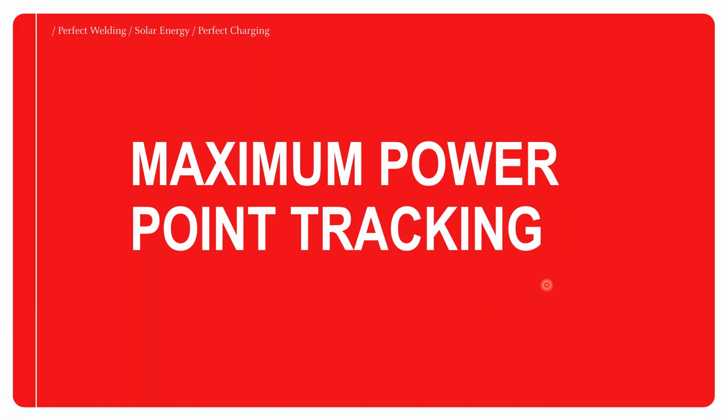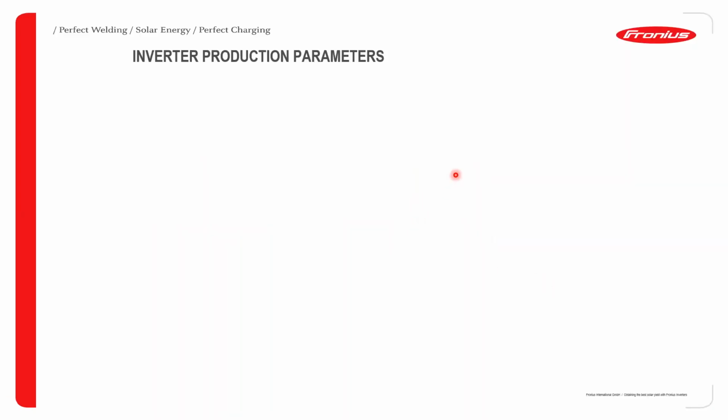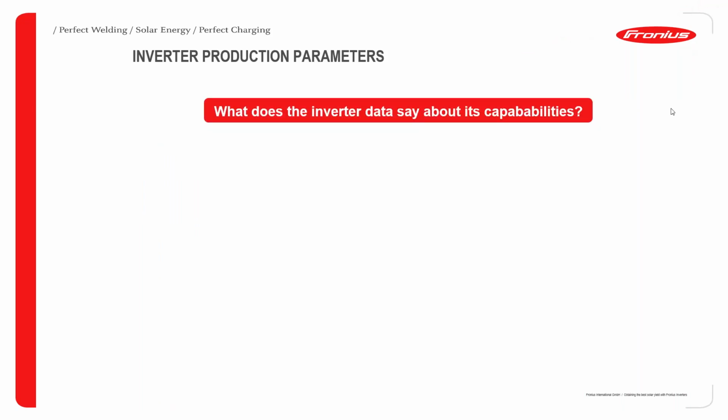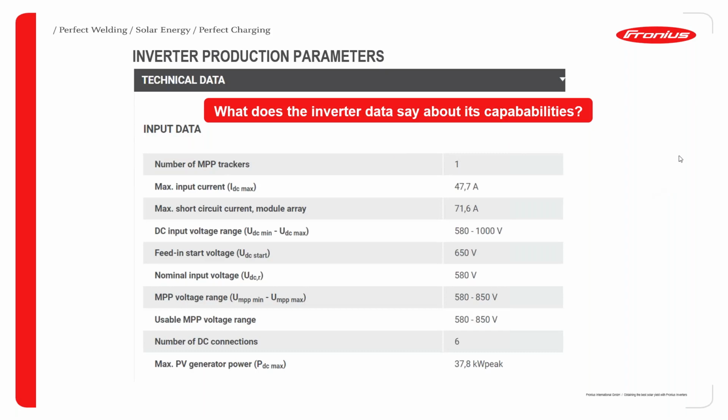Okay, so please let's continue and look at maximum power point tracking. Before we do that, I would like to first of all look at what the inverter is doing in the entire mix of your system. And to answer the question, what does the inverter data say about its capabilities? When Mohammed was explaining how to calculate the input voltages, you saw quite a bit of data that you can get directly from the Fronius inverter datasheet. In this particular example, we are looking at a Fronius inverter, Eco 27, and what the production parameters of this inverter are on the datasheet.